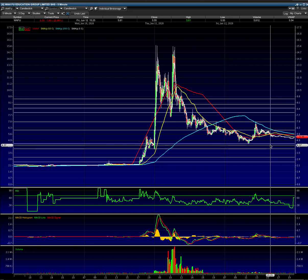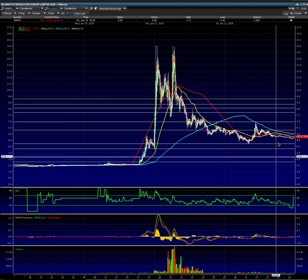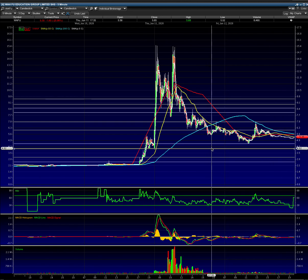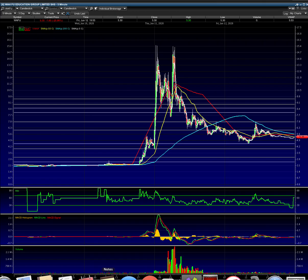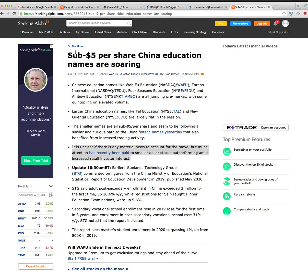But I don't know if that 4.50 is going to load, so I'm hoping for a panic, like a quick $3 test, and then bounce back to 4, and just catch that quick dollar for a quick 33% move, real quick, maybe in 10 minutes or something. But as you see here, look at this same situation where that's RSI 60, and here's even more proof of it. Here comes Seeking Alpha.